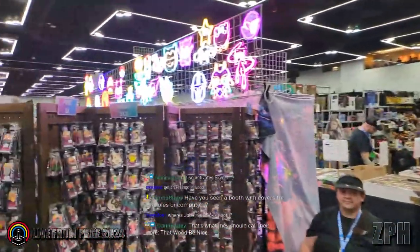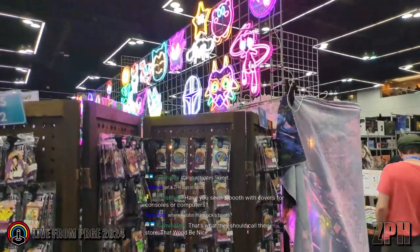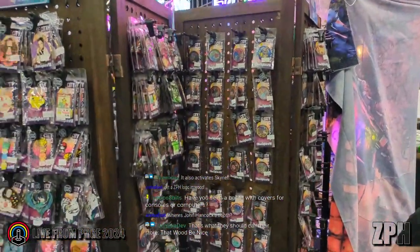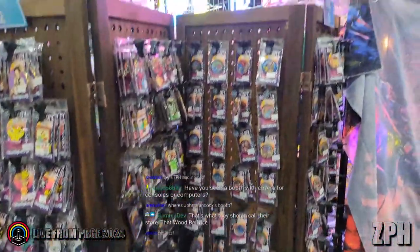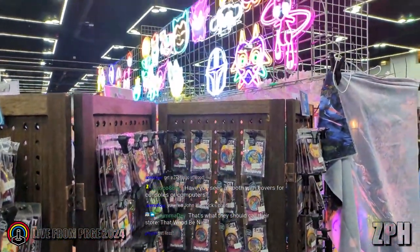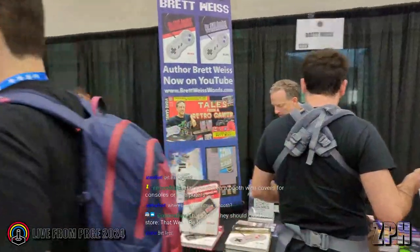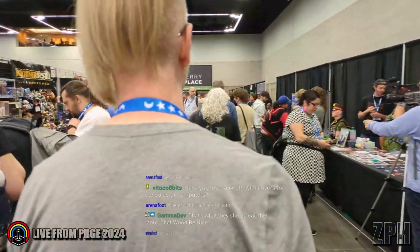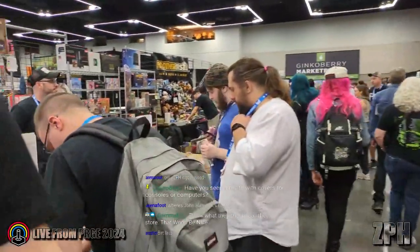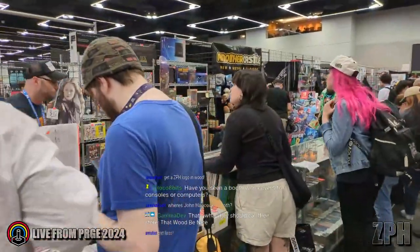I think this is, oh, showing off the signs. I do, the signs are so neat. Some really good pins here. Yeah, no lack of pins at PRG. Really nice. Yes, Brett Weiss right behind us. Yep. I think this is the personality row for YouTubers. You can get signed things here. So lots of general booths of people selling stuff.